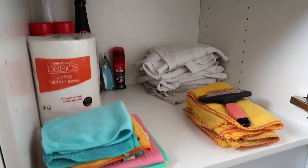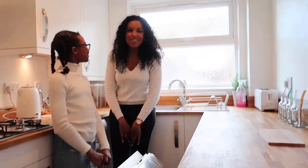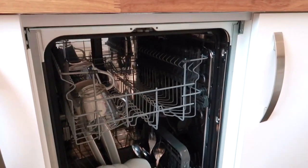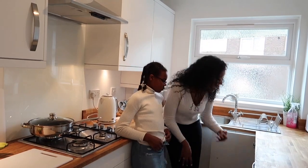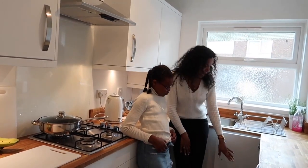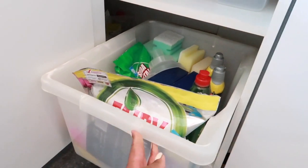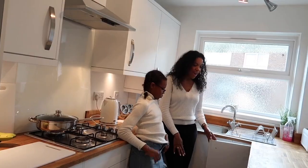And then over here we have our dishwasher, which we absolutely love, don't we? Very convenient. I actually had to pop out and buy some more cutlery and plates and stuff because we didn't have enough before. In this end cupboard, we just have all of my washing up stuff. Then we have the Tupperware boxes and a few extra cups just in there. That's what's in that cupboard.